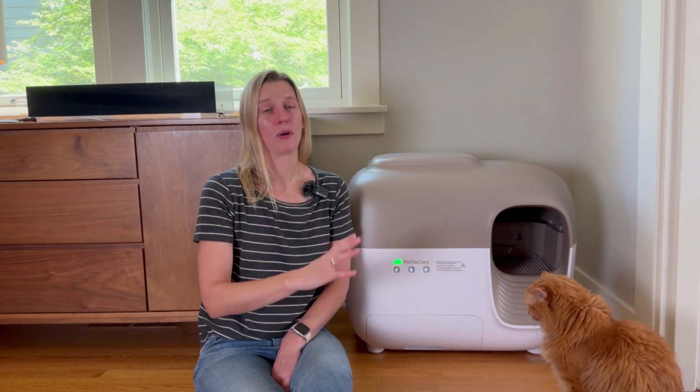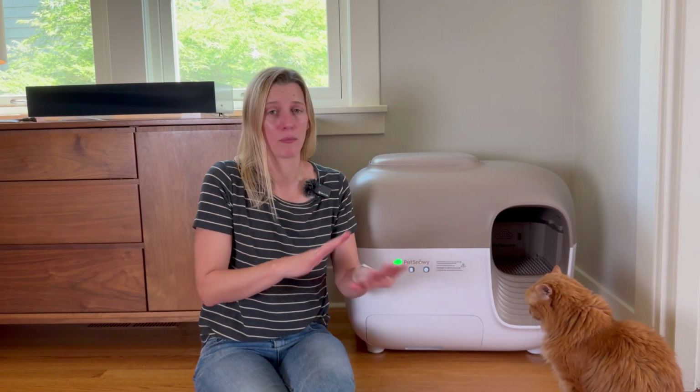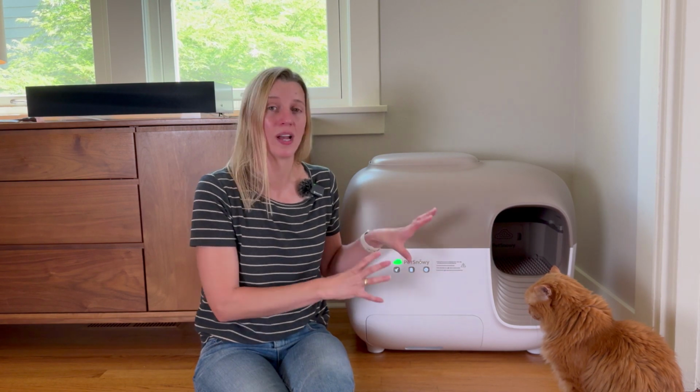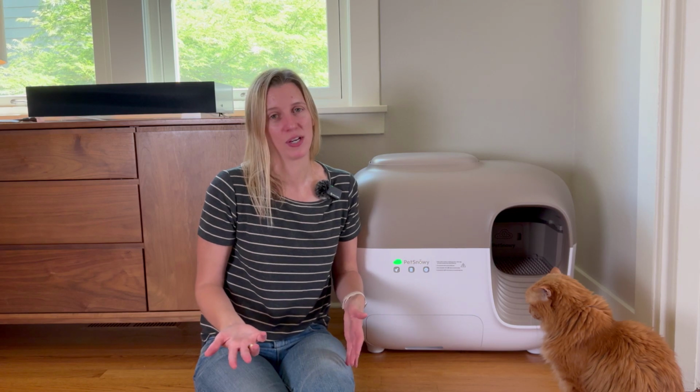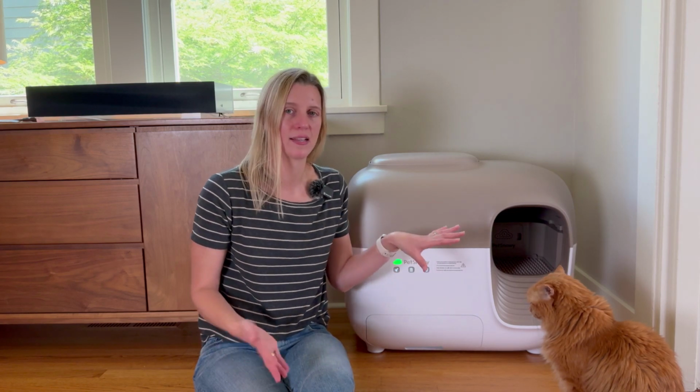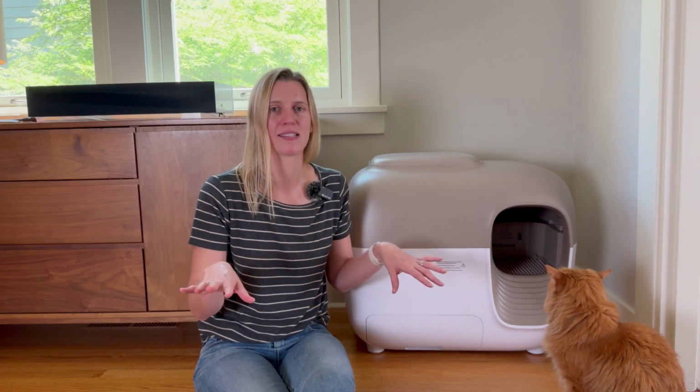Well, I wish both my cats would use this so I could just get rid of the rest of the litter boxes and just use this. I respect that both my cats don't, so I am currently using this and a manual litter box next to it so my cats have options. And so far that's been working out really well.